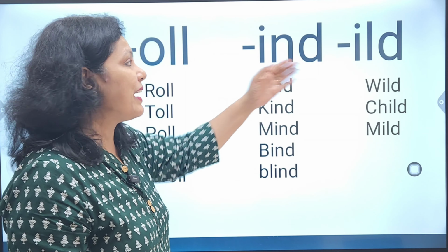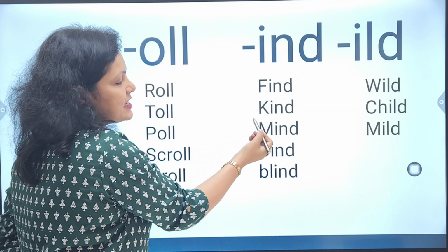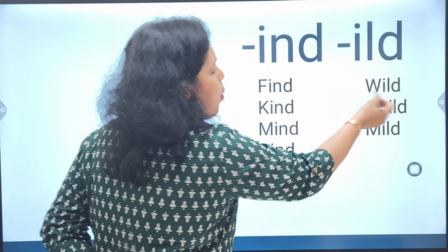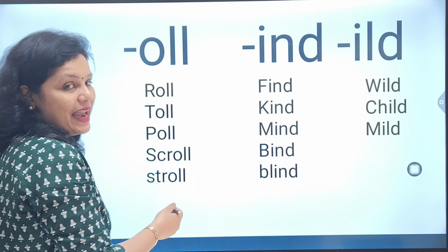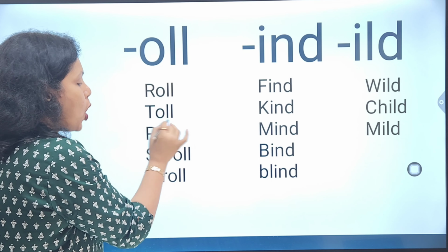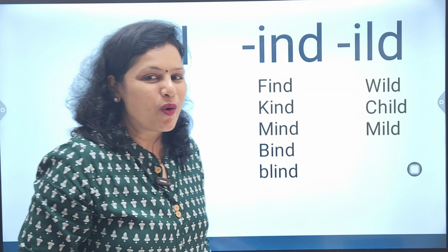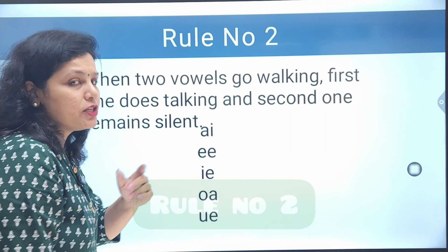All the words which have ILD at the end or IND at the end: find, kind, mind, bind, blind, wild, child, mild. And OLL endings like roll, toll, scroll and stroll. So this was your rule number 1. Let us quickly move towards rule number 2.